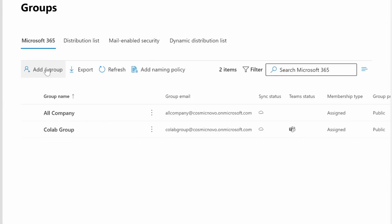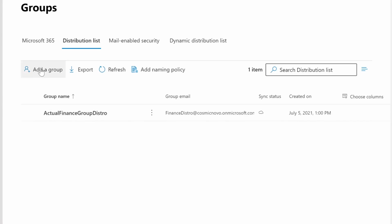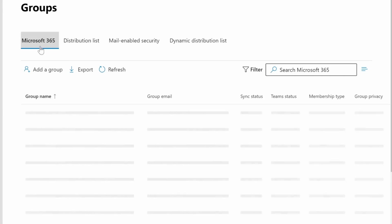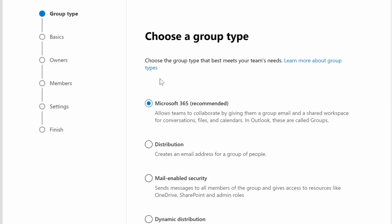I can show you how to create one. It's very simple. Again, there's an issue with it, so I'm going to try again here. I'm going to click add group. It doesn't matter if I click distribution list here and then click add group, or leave it at Microsoft 365. I can just click add group, and it gives you options here, right? It's the same thing that happens regardless of which tab I go through.